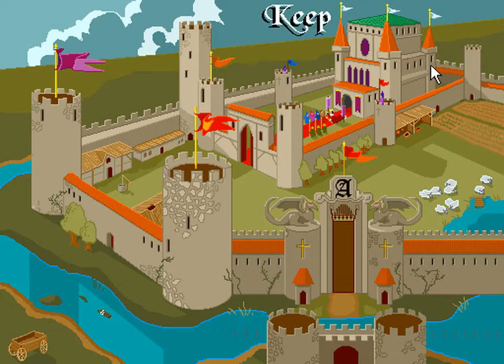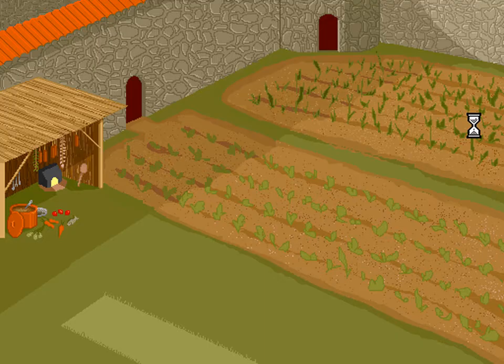Garden. Inside the castle, there is a walled garden where the queen and her maidens grow plants and herbs for cooking and medicine. Mint, thyme, fennel, parsley, and sage are said to contain many magical properties and cure various ailments.